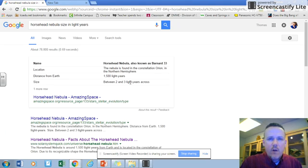The cloud itself is located in the constellation of Orion, and it is basically formed by a descending cloud formation that happened from a huge, huge supernova explosion. That huge supernova explosion created a lot of the stars that you see near the Orion constellation.